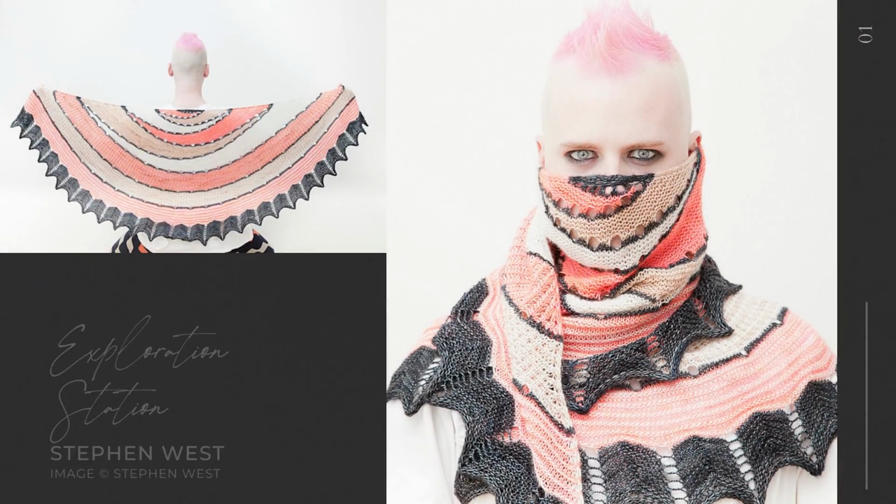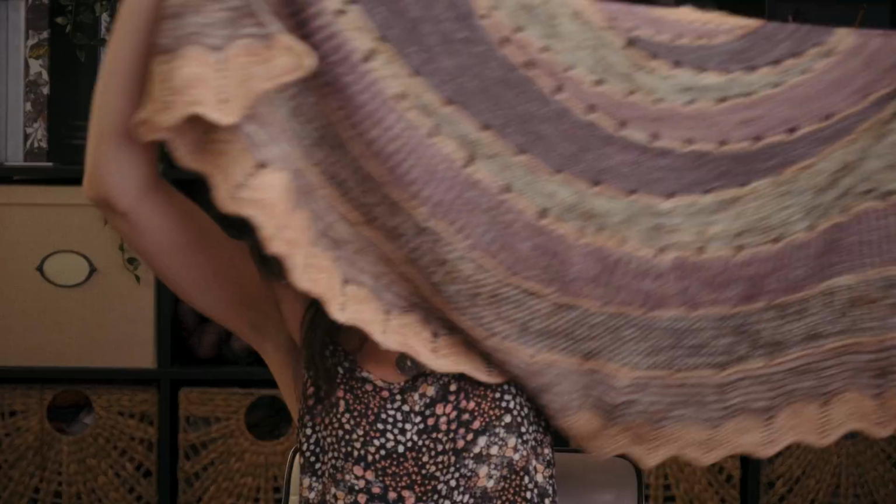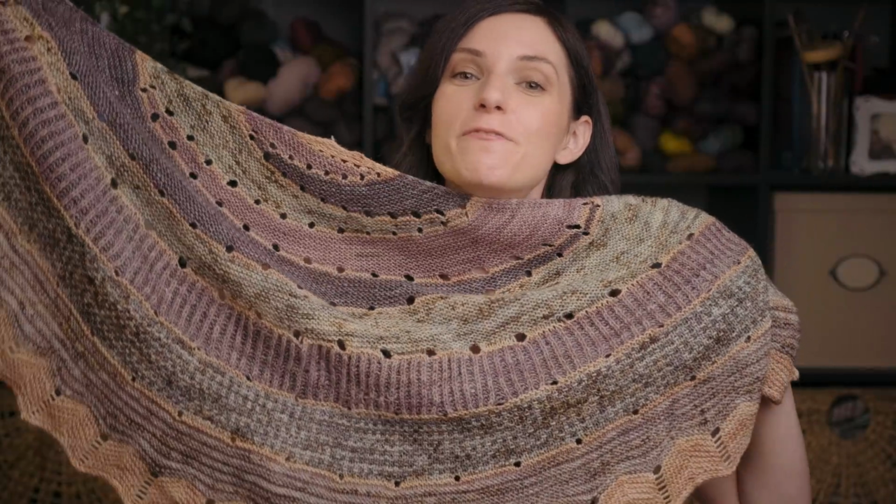So let's take the Exploration Station by Stephen West, for example. I feel like that pattern is his most popular and most knit. I could be wrong, but it is a very popular pattern. I myself have knit the Exploration Station, which here it is. And as you can see, this is an extremely muted palette.